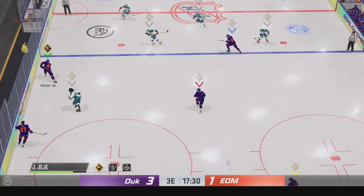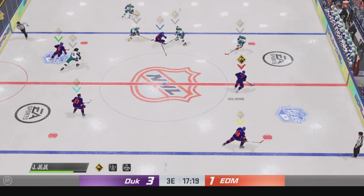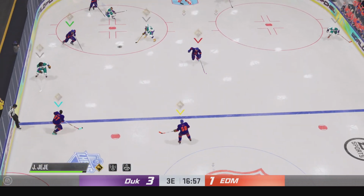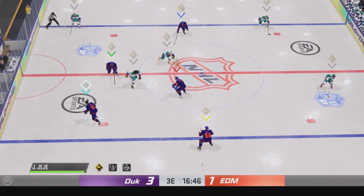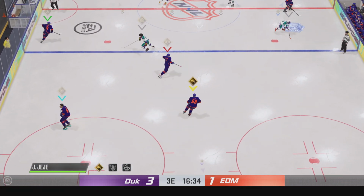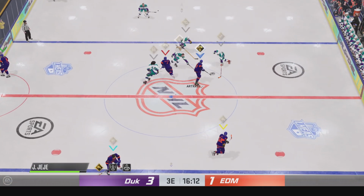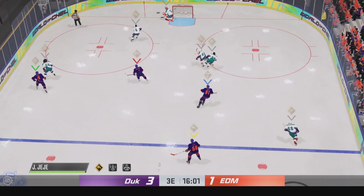Grabbed along the board by Dubé, sends it to the cross side. Directed over to Abdullah. Moves it to JD. And now it's over to Wolf. Poked away in the neutral zone. Fires it into the offensive zone.